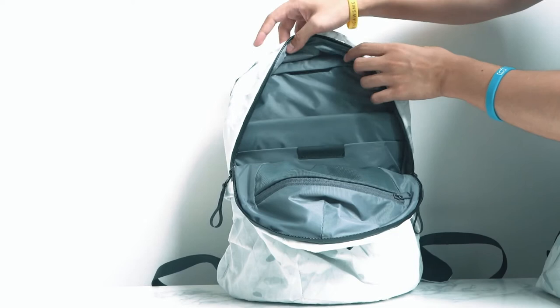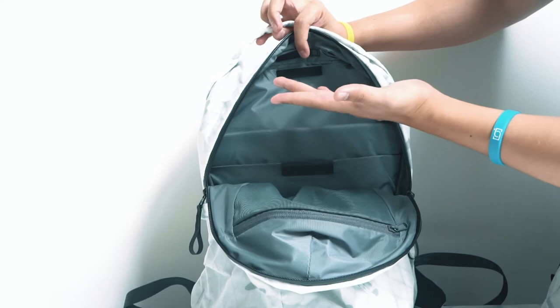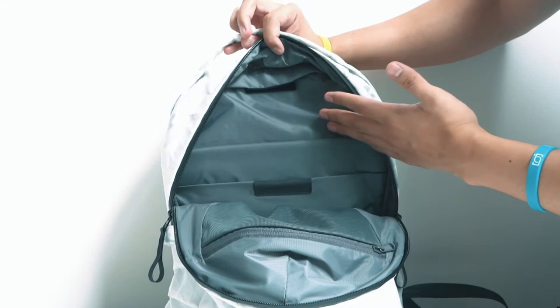And then hidden underneath the top, we actually have this Velcro, and that hides a small shallow pocket where if you want to put earphones or anything that you want out of sight and secured, this is actually really nice. You can actually miss that if you don't explore too deep into the bag, but very nice.